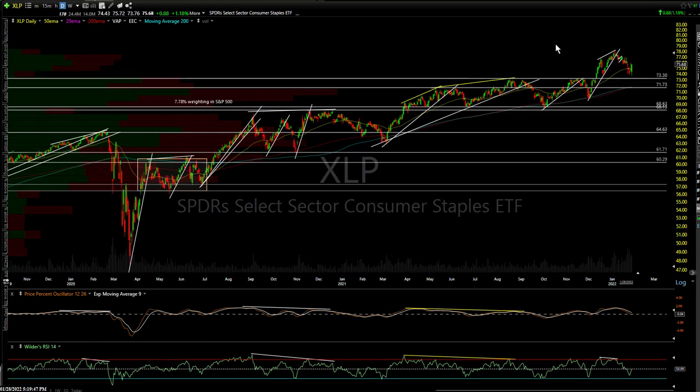Defensive sectors tend to outperform during bear markets and corrections. That doesn't mean it has to go up. It just tends to fall less because of the nature of these companies. They're staples, products people need and use no matter what the economy is doing. Alrighty, next up, energy sector.